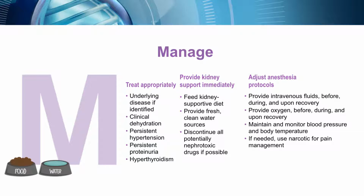Make sure they're on a good quality diet. I'm not going to stand here in front of you today and say they have to be on a kidney diet straight away, because right at the moment with stage 1 kidney disease, do we know if that's going to make a difference? We're not sure. But there are some patients out there that are eating some remarkably poor quality diets that have a lot of phosphorus in them. Even just putting them on a good quality adult maintenance diet that has a sensible level of phosphorus in it is going to try and help slow progression, and good quality protein.